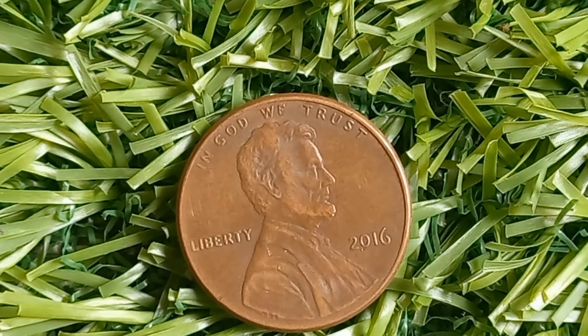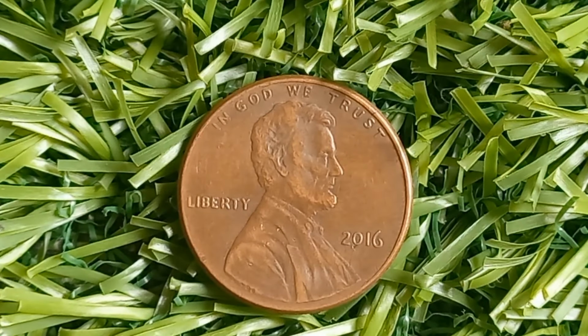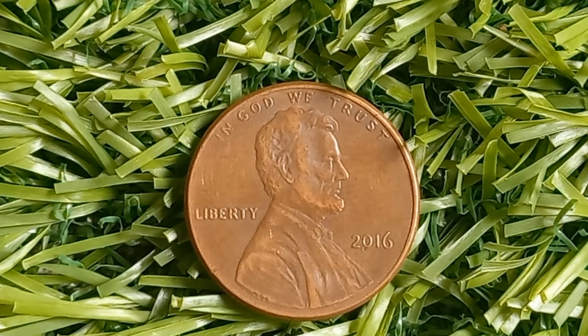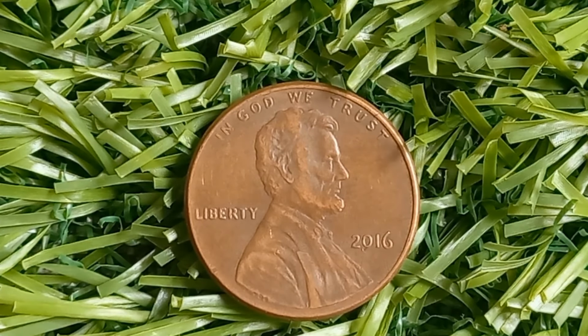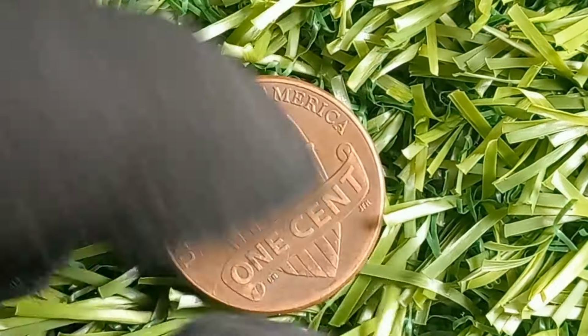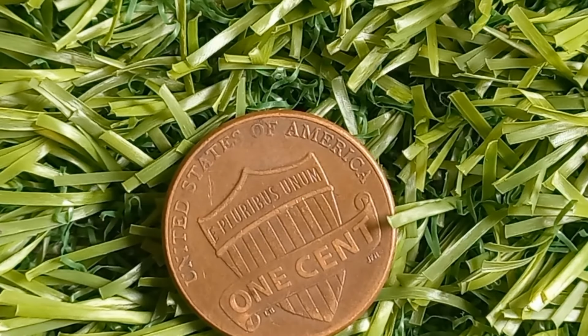Now, let's talk about the actual market value of this coin. As with any collectible, the value of a 2016 no-mint mark penny can vary based on its condition, demand, and any unique characteristics it might have. While a typical 2016 penny in circulated condition might only be worth its face value of 1 cent, pennies graded MS68 or higher have been known to sell for significantly more.